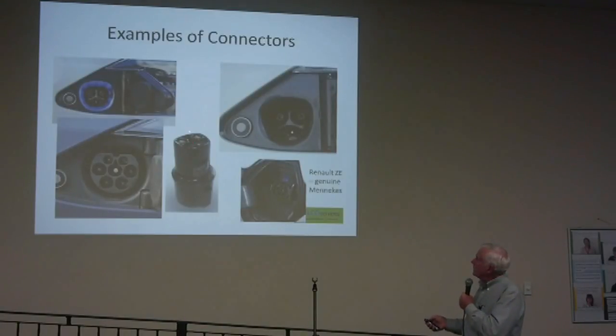This one is a Mennekes converter to SAE 1772. That's just an off-the-shelf product from Tesla, so you can buy that one. This is the genuine vanilla Mennekes in the ZE, the Renault ZE. And there's another view there of that star-shaped one. So you can see the confusion that's out there in regard to connectivity.